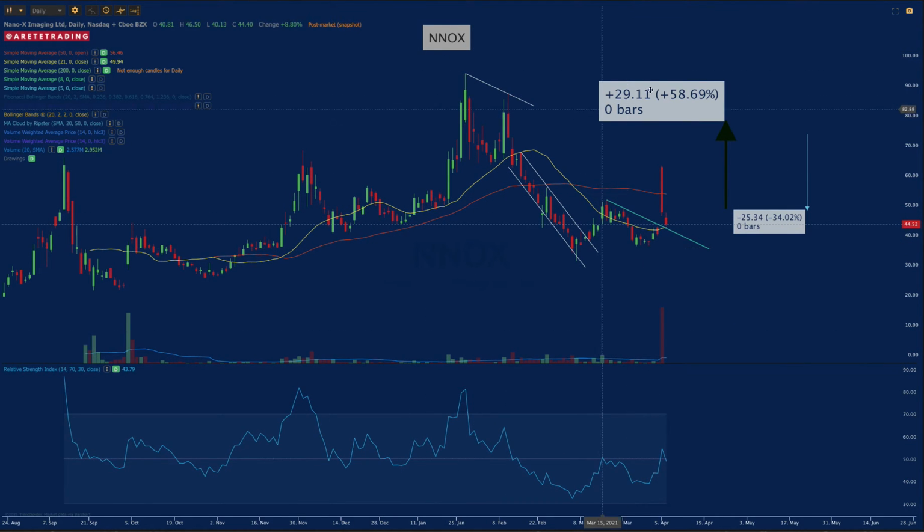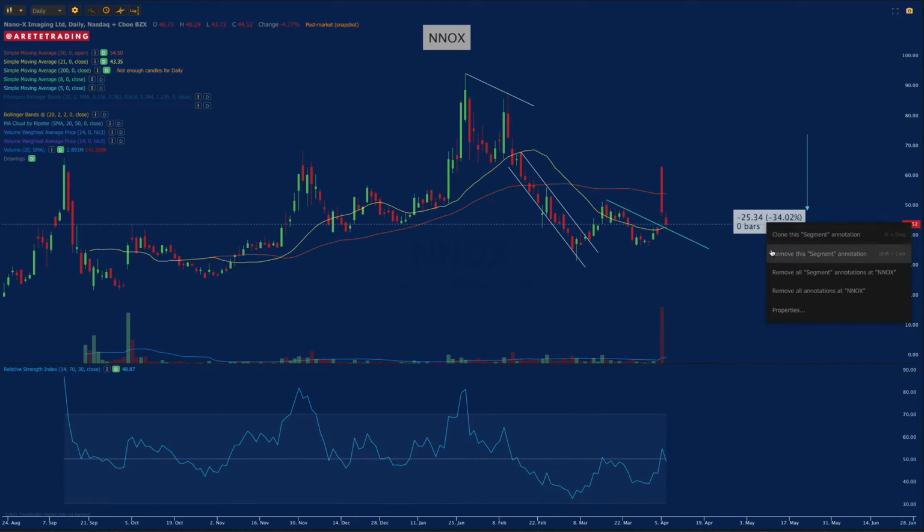NNOX. Look, I talked about this the other day. Let's remove the segment line. When it opened up, I liked it Saturday as a stock to buy list. And then Monday morning, I was pretty clear on Twitter, like, you got to go. You can't be involved in this.